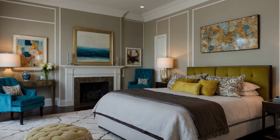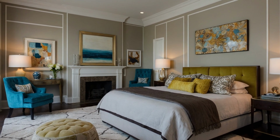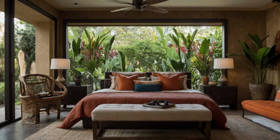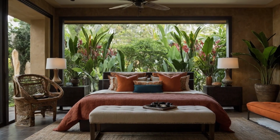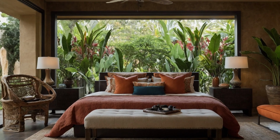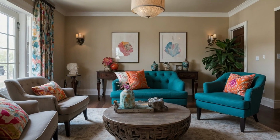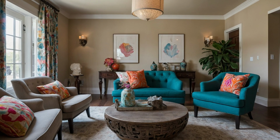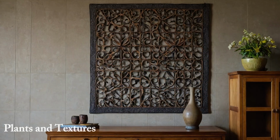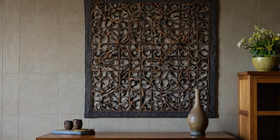Plants are an integral part of mid-century modern living rooms, bringing life and vibrancy to the space. Consider adding large indoor plants like fiddle leaf figs, rubber plants, or snake plants to create a natural contrast against the clean lines and neutral tones of your furniture. Place these plants in simple, minimalist planters made of ceramic or metal to maintain the design's sleek aesthetic.